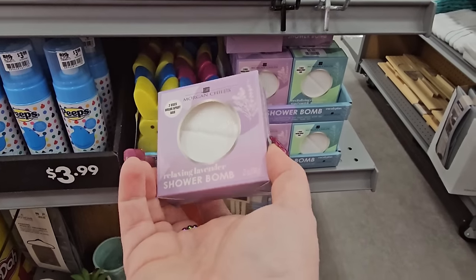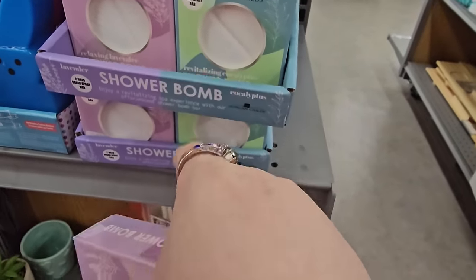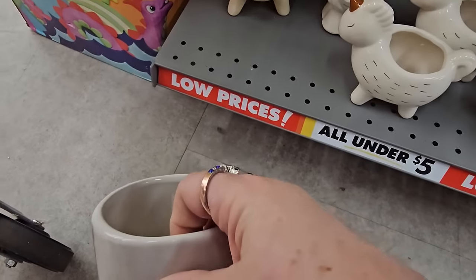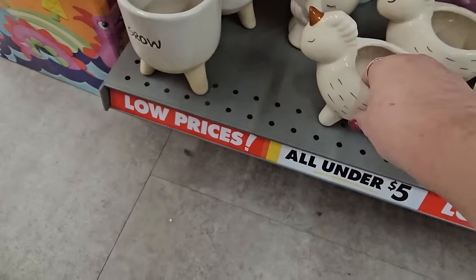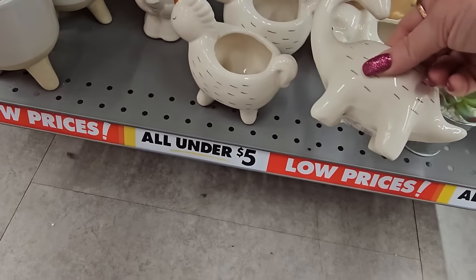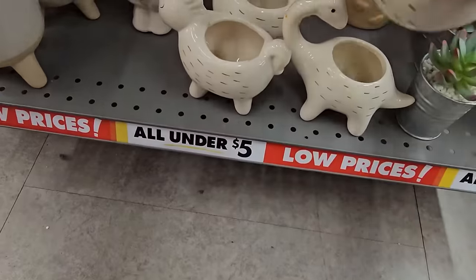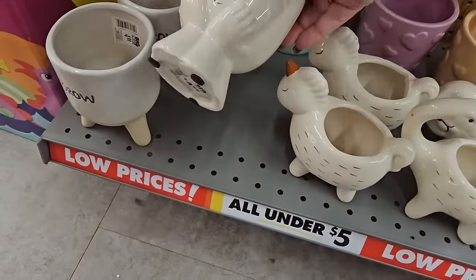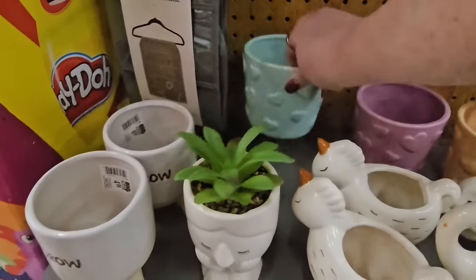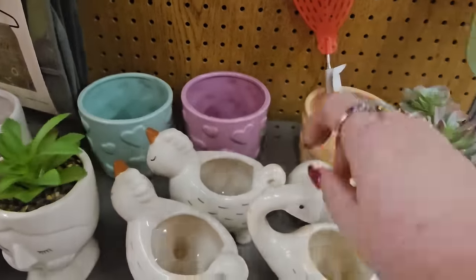Let's see. This is a shower balm. It is lavender, and they're $2.99, and then that one is eucalyptus. I have some planters. This one says grow, and it's $4.99. We have a unicorn of sorts, $4.99. We have a dinosaur, $4.99. We have a sloth, I guess, $4.99. And then we have, I like this one, the fake plants in it, it's $4.99. It's a little face. And then back there we have some little pots that are $4.99 that have hearts on them. That one is teal. We have a lavender one and a cream colored one.